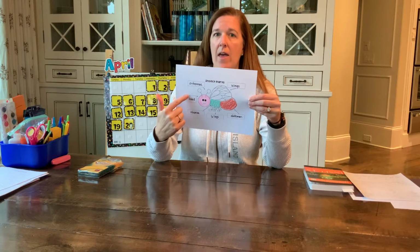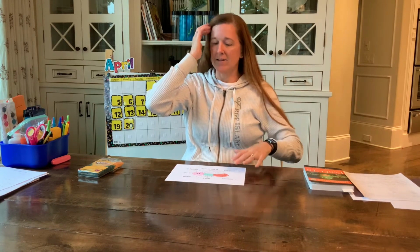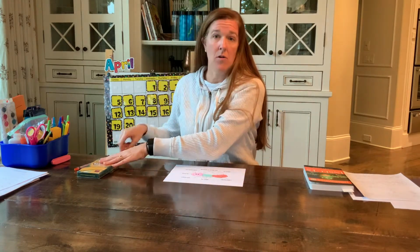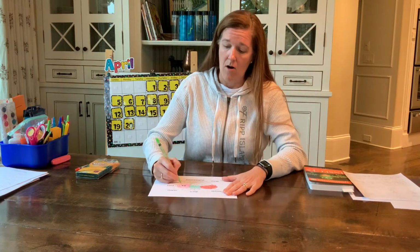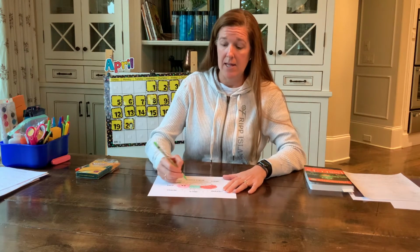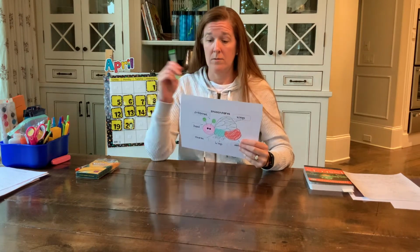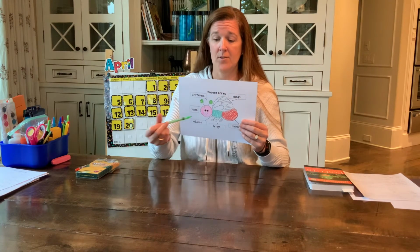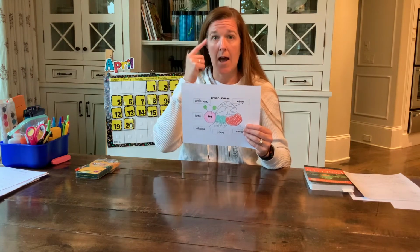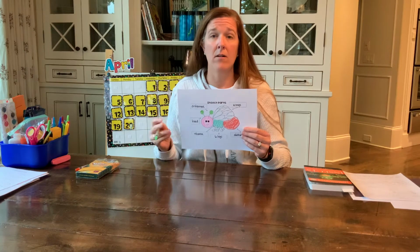Let's talk about the things on the head. Insects have these things called antenna. And did you know that antenna are the way that the insect feels and smells? In their head, they have a brain and they have eyes and a mouth, but they don't have a nose. And that's where their antenna come in. So on the head, they have a brain, eyes, a mouth, and antenna to smell and feel.